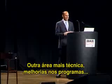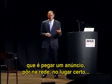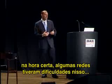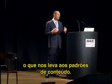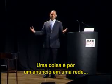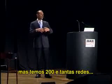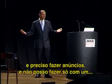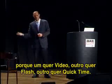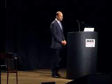Another area that's a little more technical is the software improvements and delivery of messages to the ads, actually being able to take an ad and put it in the network and get it to the right place at the right time. Some networks have had difficulty with that, which leads really into content standards. That's one thing when you place an ad on a network, one network with the same software, that's great. But we have 200 and some odd networks where I need to place ads, and I can't do it all in one because this one wants video, this one wants flash, this one wants QuickTime. So that consolidation and standardization will happen.